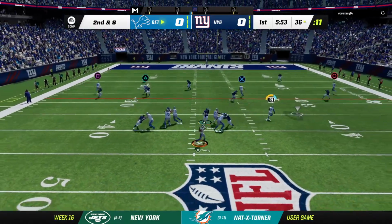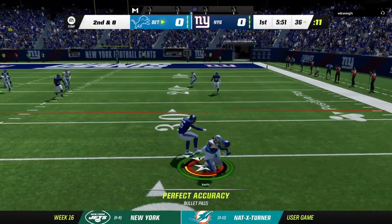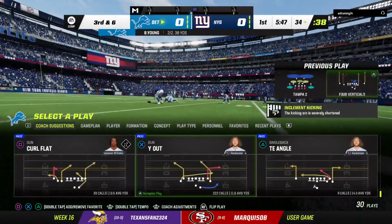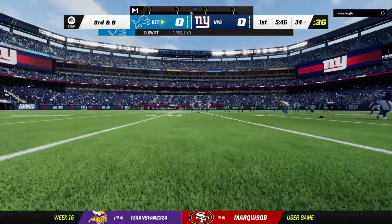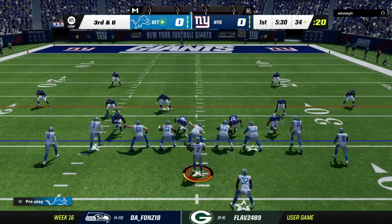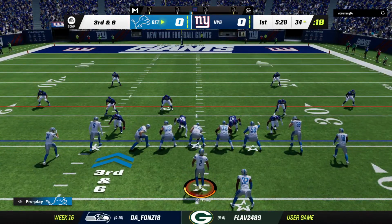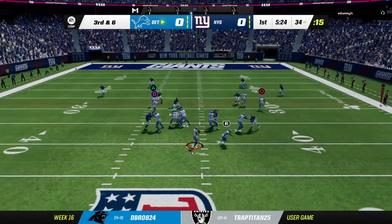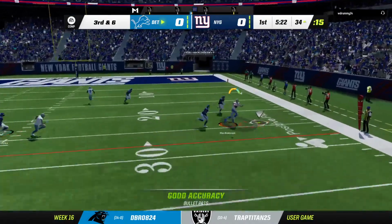Here's 2nd and 8. And that's out to the flat for Swift. And he's going to be marked down just inside the 35. As a defense, you're more balanced when you're in zone coverage because you're able to keep your eyes on the quarterback and see the play develop in front of you. You're able to keep the quick pass in front of them and stop it right at the line of scrimmage.